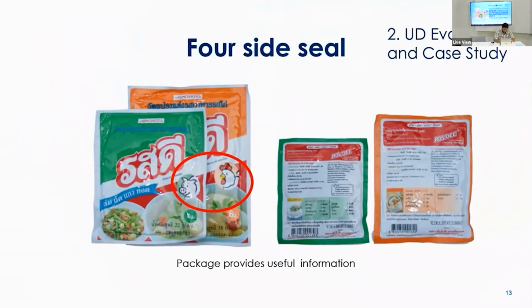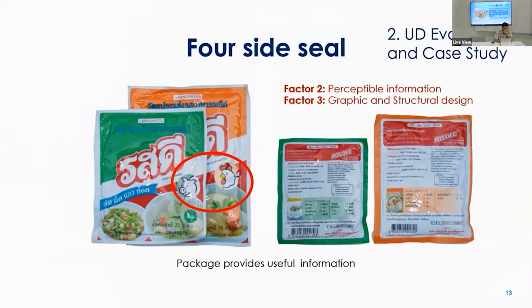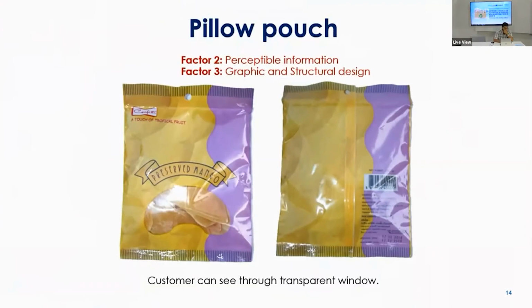The topic number 2 is UD evaluation and case study. We see many products in the market. For example, this is the food package. We can describe two products together, and we use the photo. The green one is the pork taste, and the orange one is the chicken taste. So it's related with factor number 2 and number 3, perceptible information and graphic and structural design.